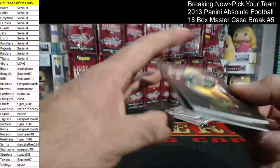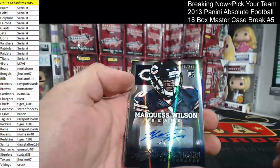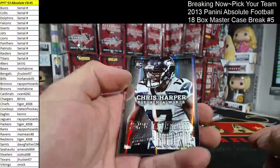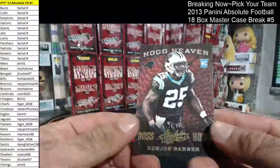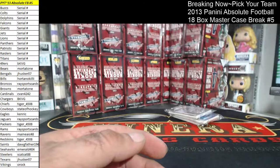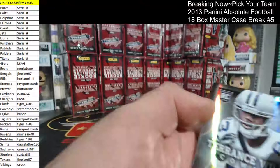Marcus Wilson for the Bears, 188/299. Chris Harper for the Seahawks, 80/99. And Kenyon Barner, 11/99 for the Panthers. Panthers was Buzz BKBG with spot number one for that one. I need some tunes up in here now that the baseball's done.